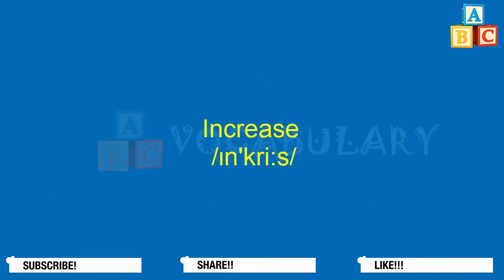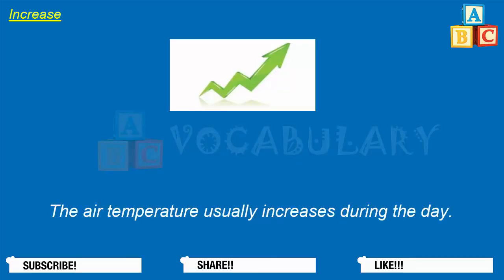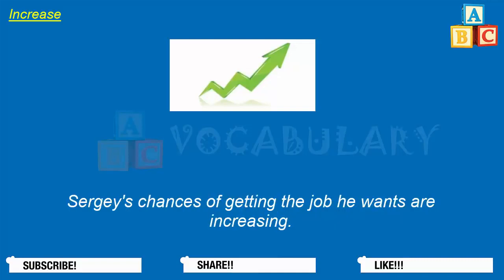Increase. When something increases, it goes up. The air temperature usually increases during the day. There was a sudden increase in temperature. Increased speeds on the highway are responsible for the rise in traffic accidents. Sergey's chances of getting the job he wants are increasing.